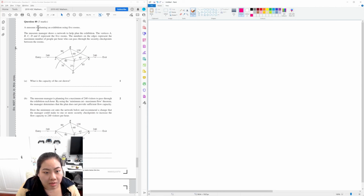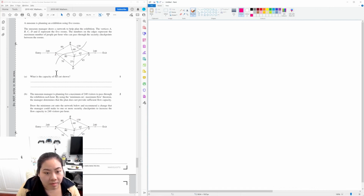Question 40 looks very interesting. 3 marks. A museum is planning an exhibition using 5 rooms. The museum manager draws a network to help plan the exhibition. The vertices A, B, C, D, E represent the rooms. The numbers on the edges represent the maximum number of people per hour who can pass through the security checkpoints between the rooms. What is the capacity of the cut shown?